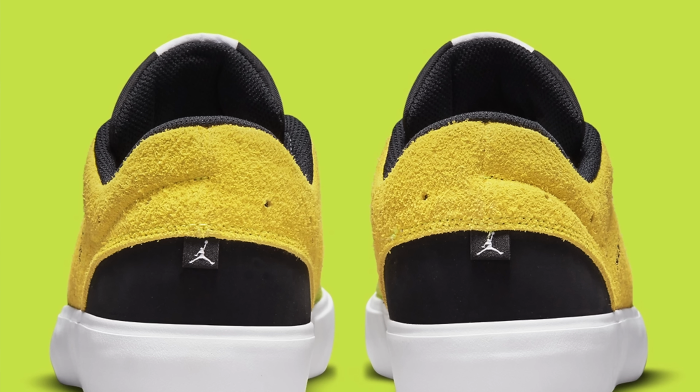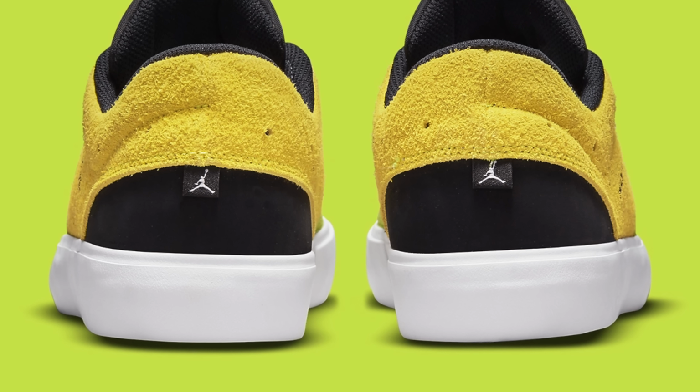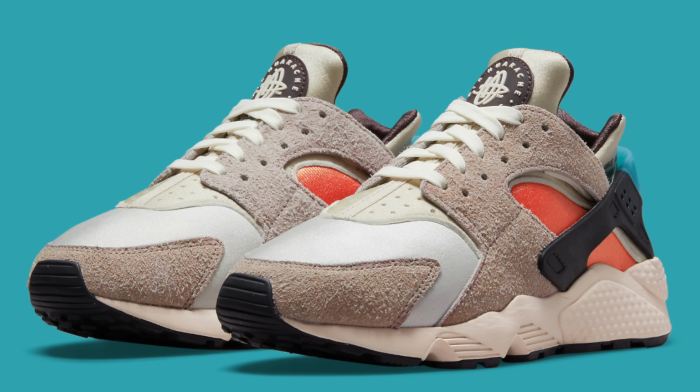I actually still haven't tried a pair of Jordan Series .03s before. It's not a sneaker I see often in stores, and it's also not a sneaker I'm that excited about. I'm also wondering how popular this sneaker actually is and how many pairs they actually make of this shoe. And I guess that all leads me to believe that I don't think that this colorway of the Jordan Series .03s will sell out.